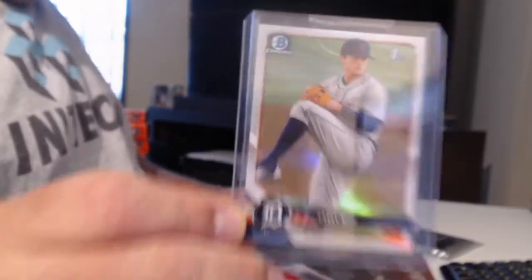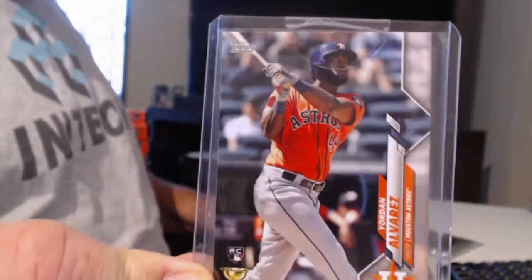All right, Detroit Tigers get a Casey Mize Chrome refractor. Oh, that looks cool too. Houston Astros get a Yordan Alvarez. Looks like just a Topps card.